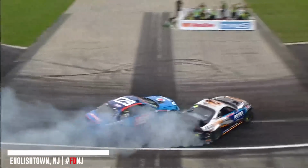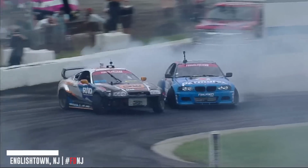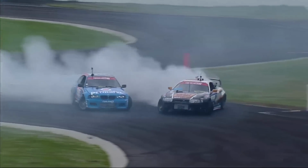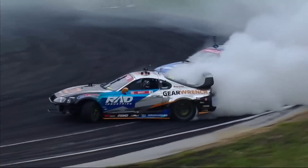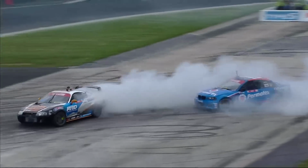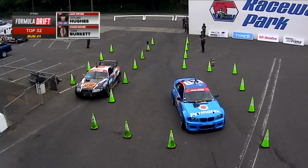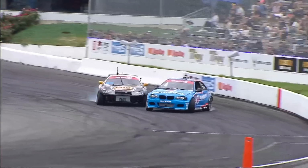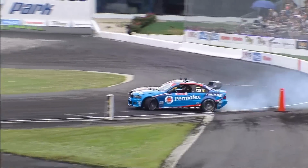Dylan Hughes again, right there, banging on his door. Woo, look at this. Well done by Dan Burkett. Dylan Hughes, one more outside zone. Go Dylan Hughes, Dan Burkett. We saw a great battle between these two gentlemen, and we'll see if we see it again, or is somebody gonna stand out and rise to the occasion.